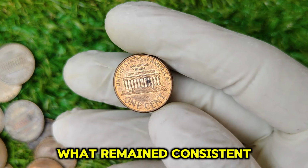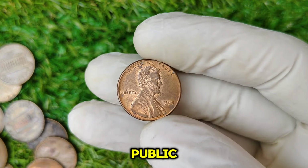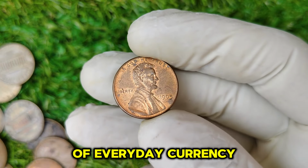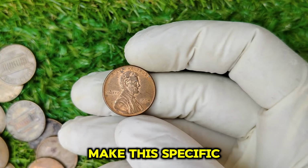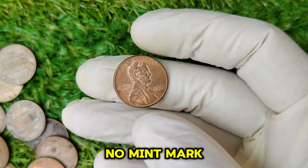However, what remained consistent over the decades was its immense popularity among both collectors and the general public. In 1995, the Lincoln cent was still part of everyday currency, but certain factors make this specific year one to pay close attention to, especially if you stumble upon the no-mint mark variety.